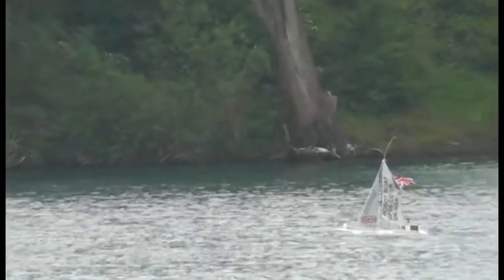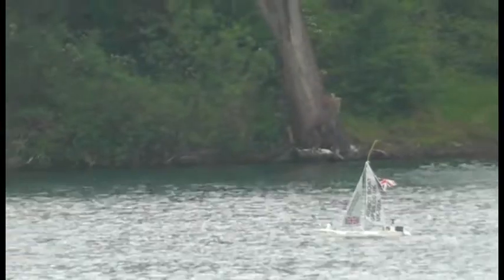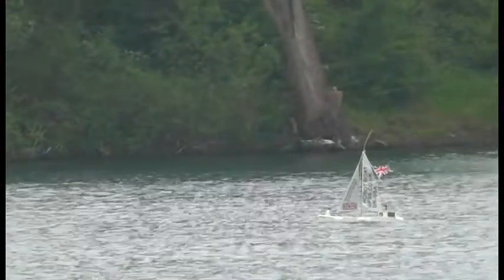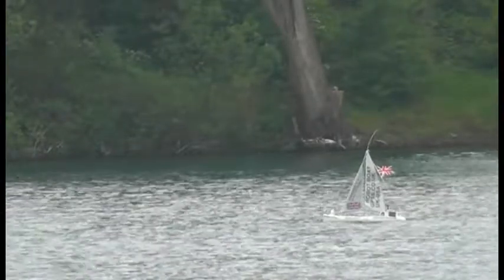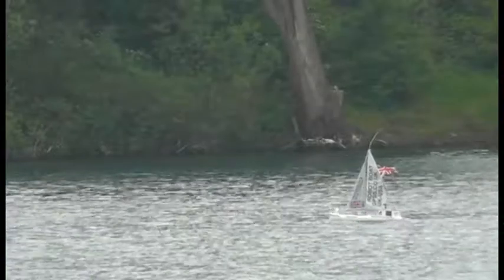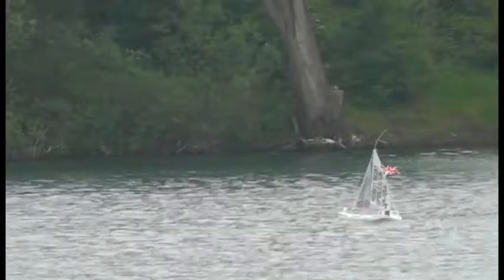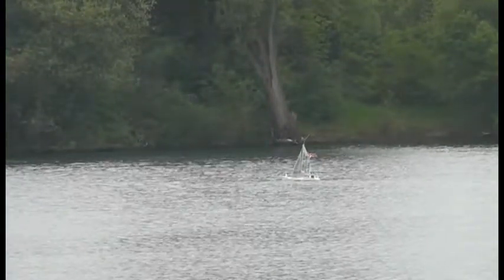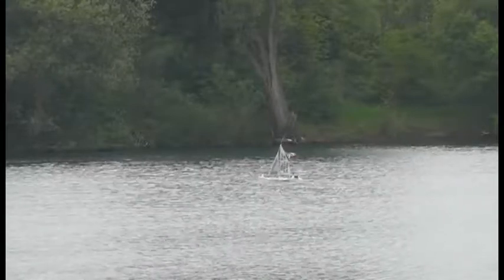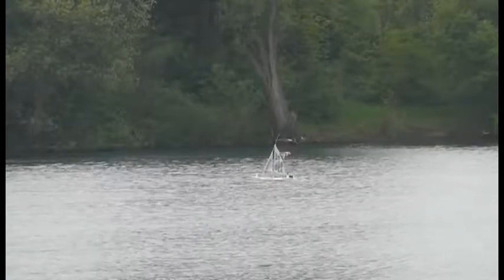Right, he has eventually lined up with that big old tree on the island. She's actually done it before, so... Yeah, he's done it before on this mission, has he? Well, she's done it before, so, oh, right, so she was just refreshing herself. 30 metres.